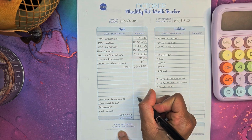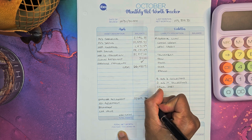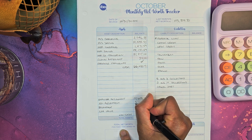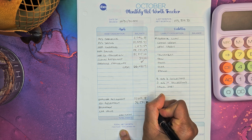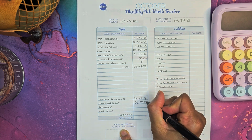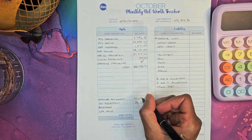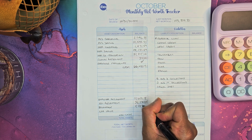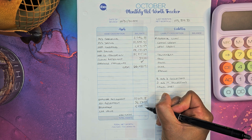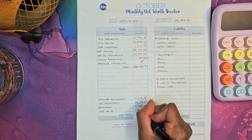My 403B is $10,619.18. And my individual retirement account $38,234.28. And my brokerage account, which is my taxable investment account, $4,488 and 1 cent. And then my car value? 32,107 and no cents.